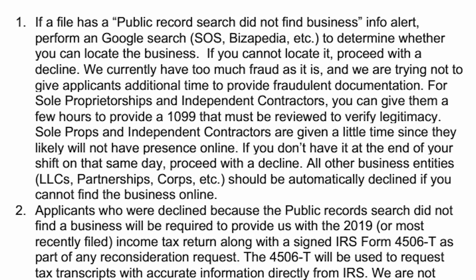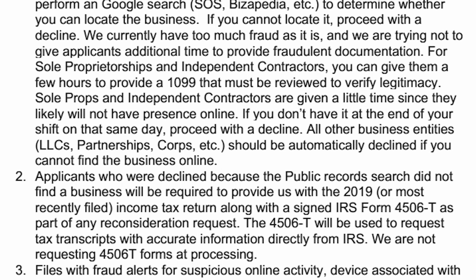We currently have too much fraud as it is, and we are trying not to give applicants additional time to provide fraudulent documentation. For sole proprietorships and independent contractors, you can give them a few hours to provide a 1099 that must be reviewed to verify legitimacy. Sole props and independent contractors are given a little time since they likely will not have presence online. If you don't have it at the end of your shift on that same day, proceed with the decline.